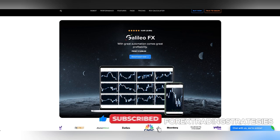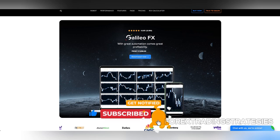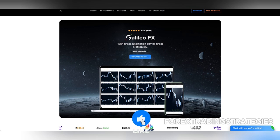Galileo FX is a forex trading robot designed for MetaTrader 4 (MT4) and MetaTrader 5 (MT5), allowing users to automate trades across various financial instruments. It boasts compatibility with multiple asset classes, including forex pairs, cryptocurrencies, indices, and stocks. What makes it stand out is the flexibility to trade up to 20 symbols simultaneously, enabling users to diversify their trading strategies. However, despite these promising features, user reviews paint a mixed picture of its effectiveness.